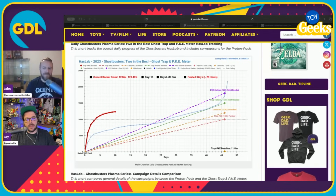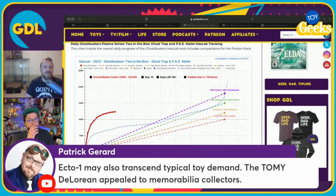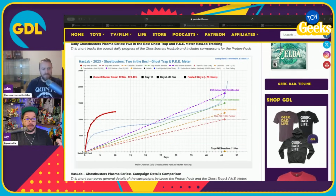I think that's completely fair. And then Patrick brings up a good point. Ecto-1 may also transcend typical toy demand, like the Tomy DeLorean appealed to memorabilia collectors. Car people would want a cool looking Ecto-1 on their shelf. That's completely disconnected from any toy line. Right, you're just getting action figures.